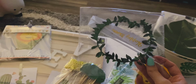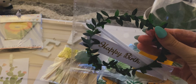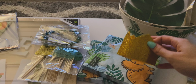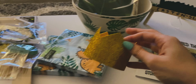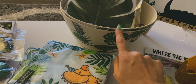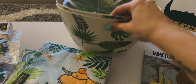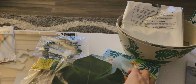This is a cake topper for Easton's cake, so I'm gonna put this on and I'll show you the cake tomorrow. This is his little crown I'm gonna put on him. It's super cute. He probably won't keep it on, but I would like to have it on for him while we do cake. And then these two we got from the dollar store, and I got it so we could keep it. It would be cute in the summer on the patio. This came with the Amazon kit. I'm just going to put them all along the table with everything.